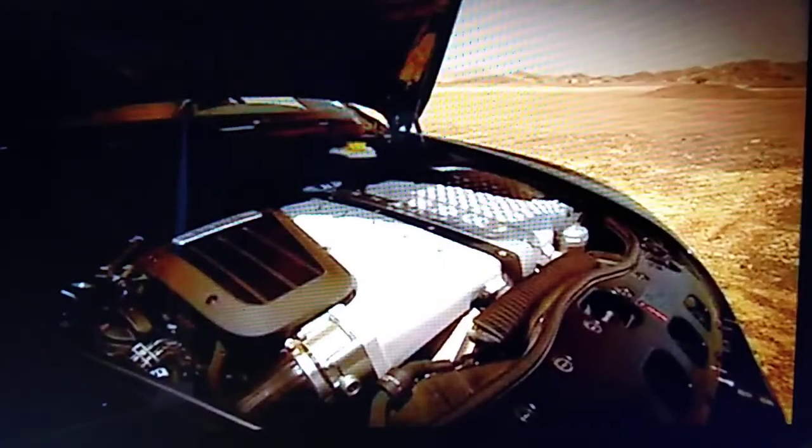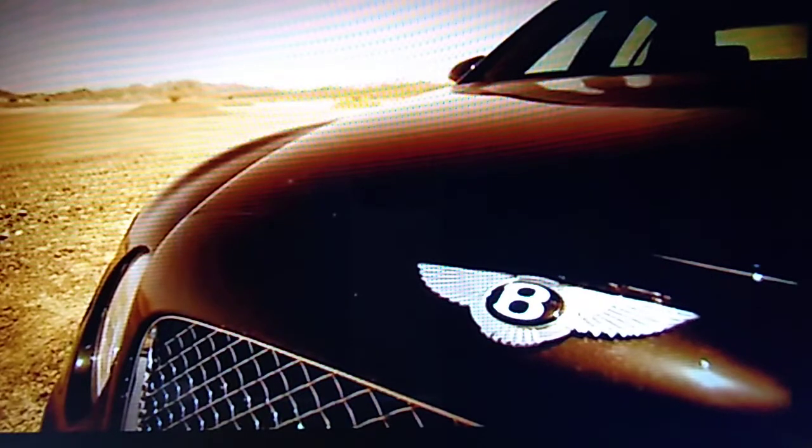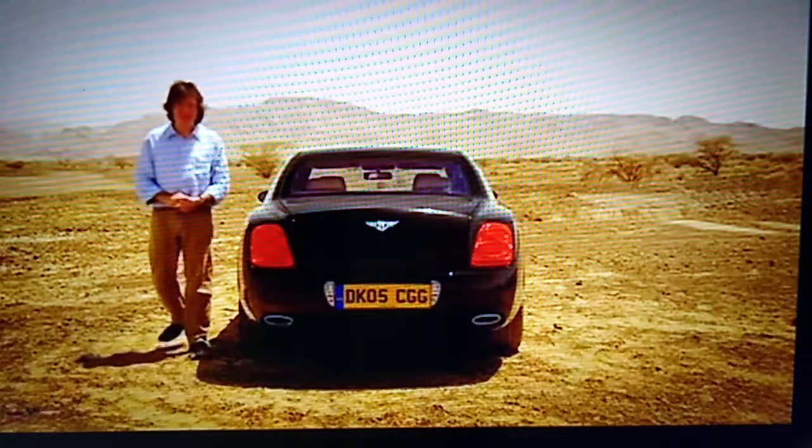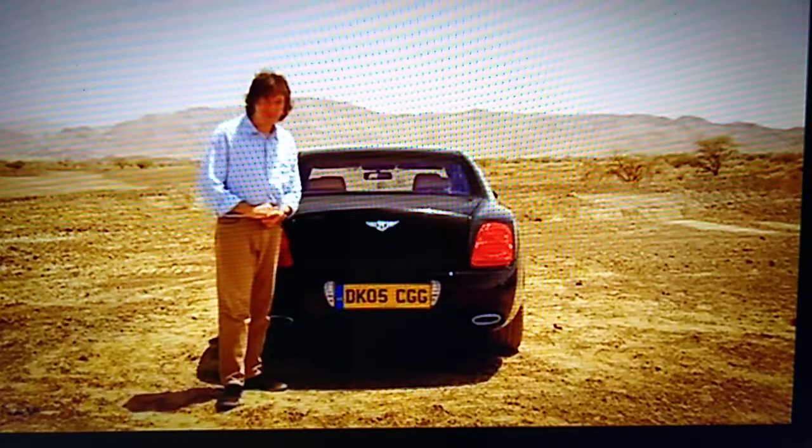Under the bonnet is a 6-litre W12 engine. Two V6s bolted together to give 553 brake horsepower. Which means this 2.5-ton car will go from 0 to 60 miles per hour in under 5 seconds, and that's Ferrari territory.